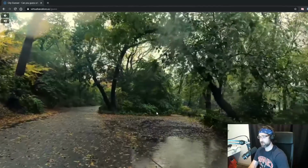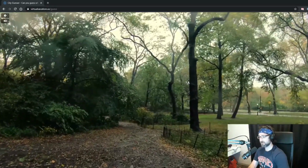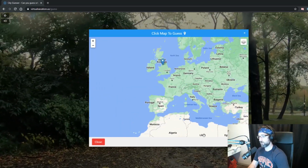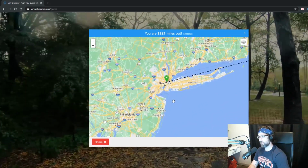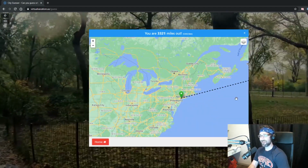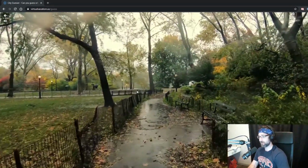This one is gonna be much tougher. No buildings around. Sometimes you get hard maps like this. It's raining. I'm gonna guess somewhere in Europe, close to the UK. If it rains, you're in the UK, right? Or you're in New York, the UK of the US. I guess I should have got that. Yeah, you can see this is probably like Central Park or something. I should have got that.